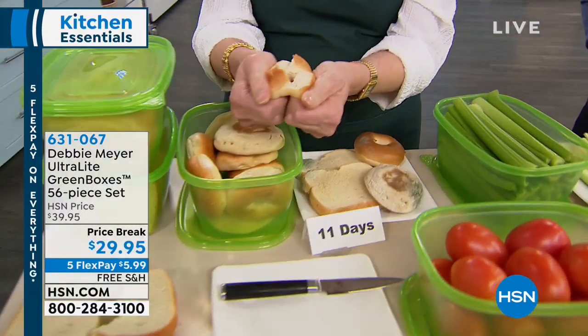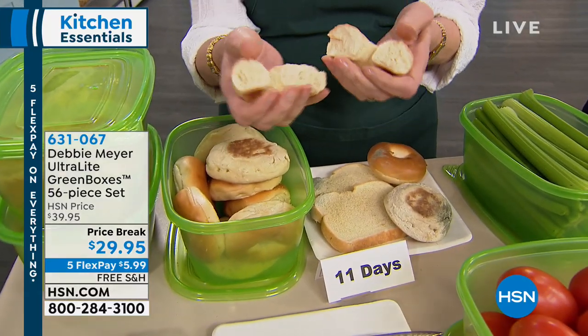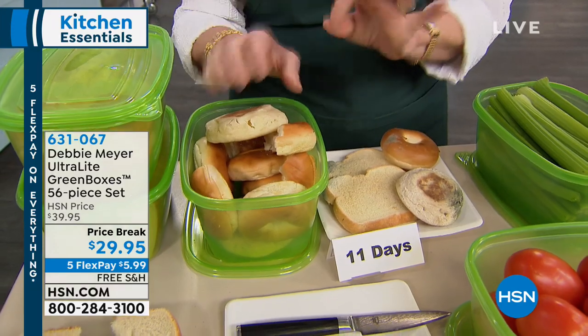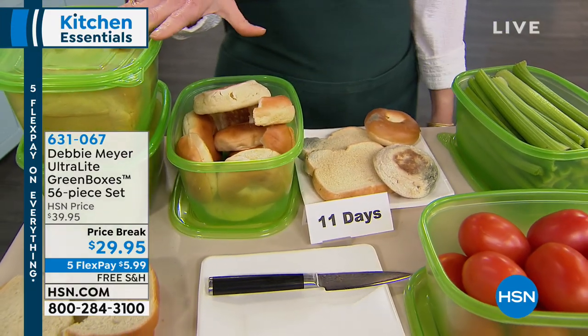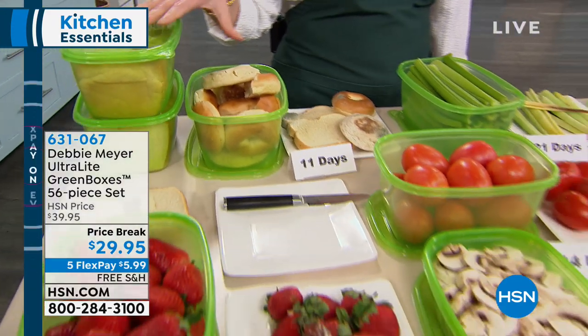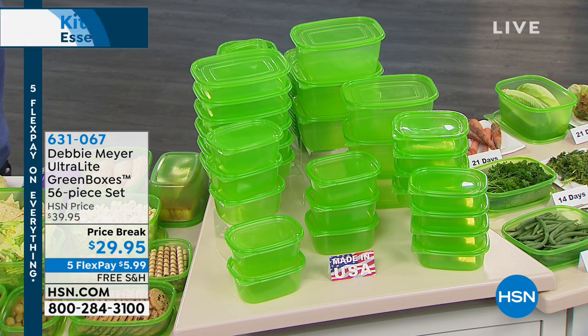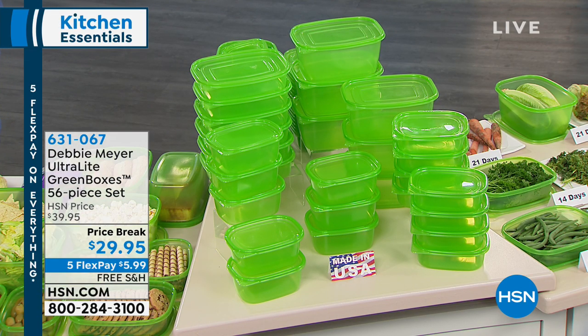Bagels are still that nice chewy. Oh, I love that texture. That chewy texture. English muffins, any kind of breads or rolls. So that would be on your countertop. Don't put your bread in the refrigerator. It changes the molecular structure of the gluten and all that, and it becomes a different product. That's no way to keep your bread. Just do this.